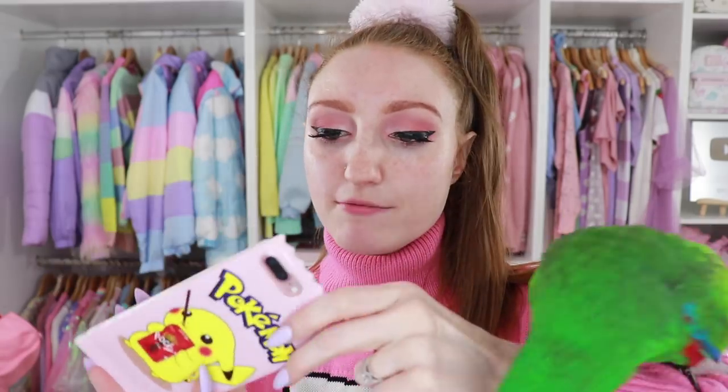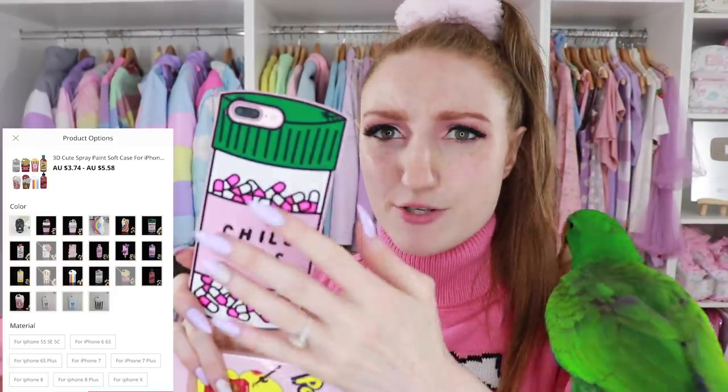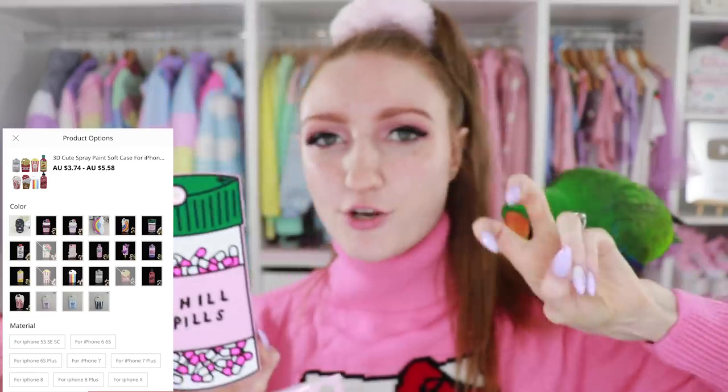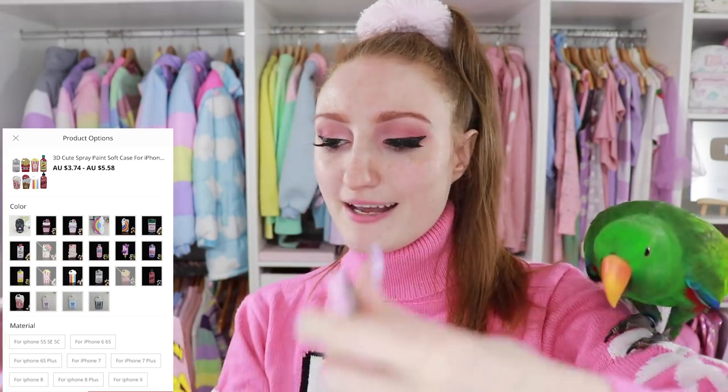I guess I'll have to part with my absolute favorite to show you what this looks like, but straight back on with the Pikachu after. It fits my phone perfectly. They had this in so many different sizes, and it's only $4, and it looks really, really cool. I love cartoon-looking phone cases, like three-dimensional kind of cartoon phone cases, but straight back on with Pikachu. I have waited too long for this Pikachu phone case to not wear it for the next year.